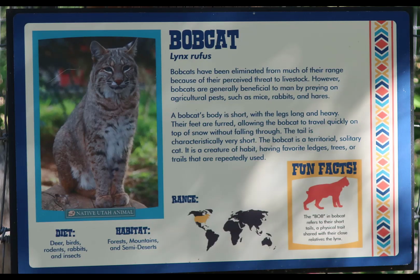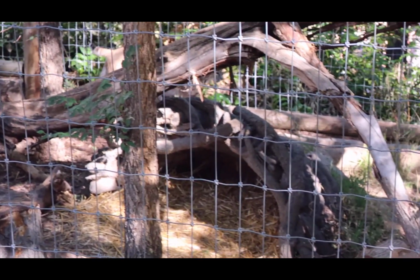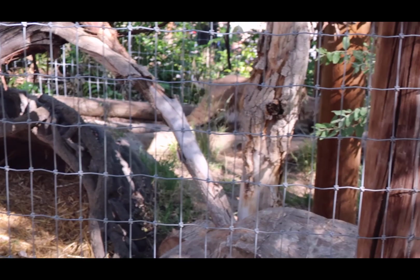We have bobcats in our area, naturally. We haven't seen them very often, but we do see them. Not very often, but they do come.